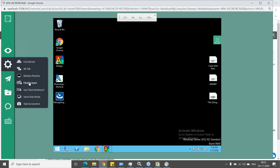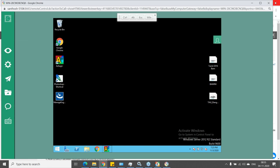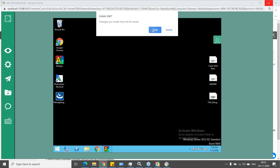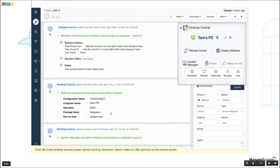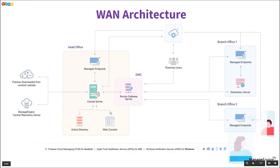So let's look at remote control. When I say remote control, how does it work with ManageEngine? You have a comprehensive tool. You can take remote control of any machine right from here. It does support multiple monitors. It does have screen recording. You can have multiple technicians view the same window. You have those options as well.